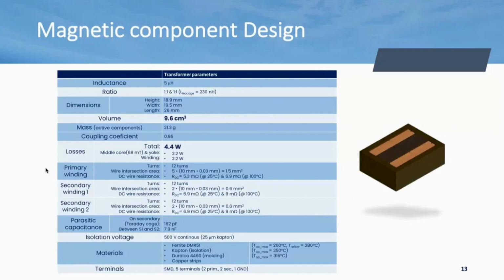Okay, this is one example of the magnetic components design that FRESA has done. FRESA is doing the design of the magnetic components, and then they provide us the information, and we incorporate that feedback in our design.